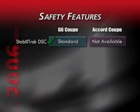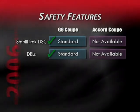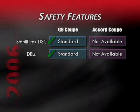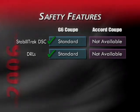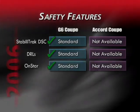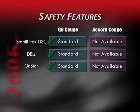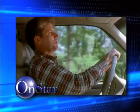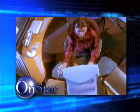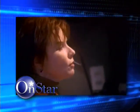G6 GTP Coupe ups the ante with StabiliTrak dynamic stability control and daytime running lamps, which help other drivers see the vehicle. And Honda can't match the additional safety and peace of mind that comes after a crash with GM's OnStar telematics system, with its automatic notification of airbag deployment. Plus, OnStar includes services like roadside assistance and remote vehicle unlocking. OnStar is optional on the G6 Coupe.